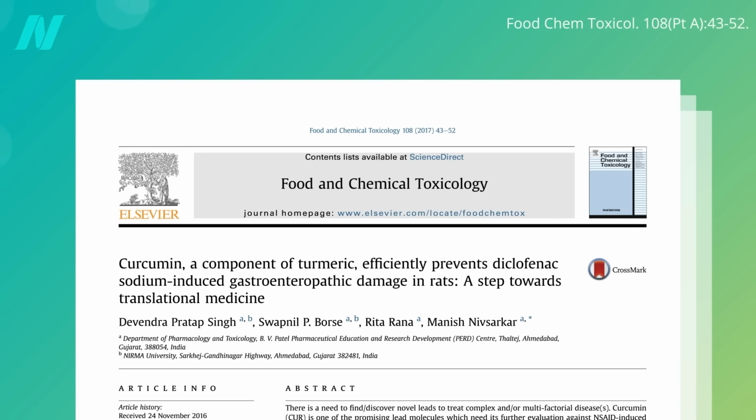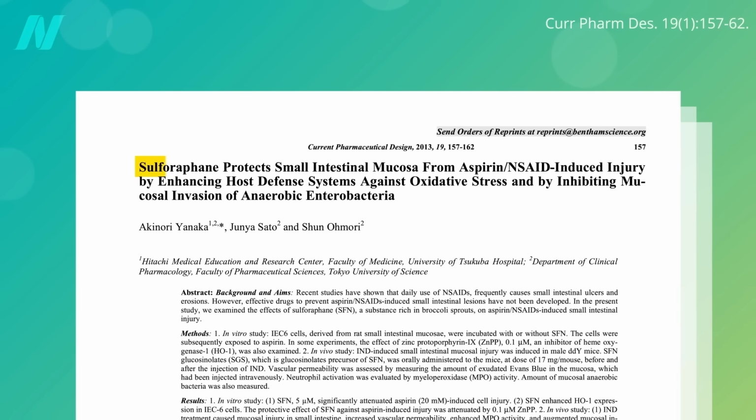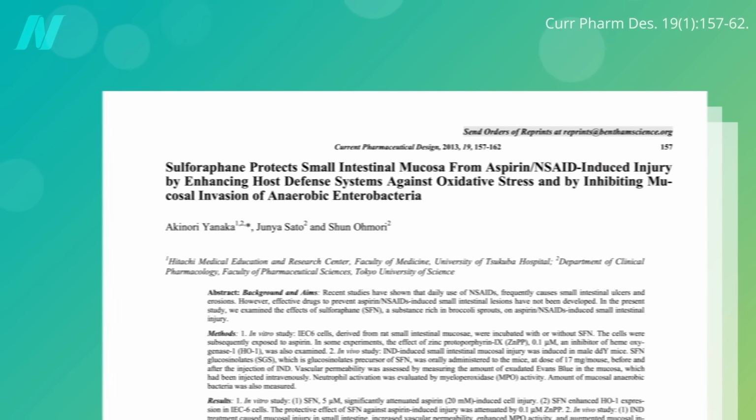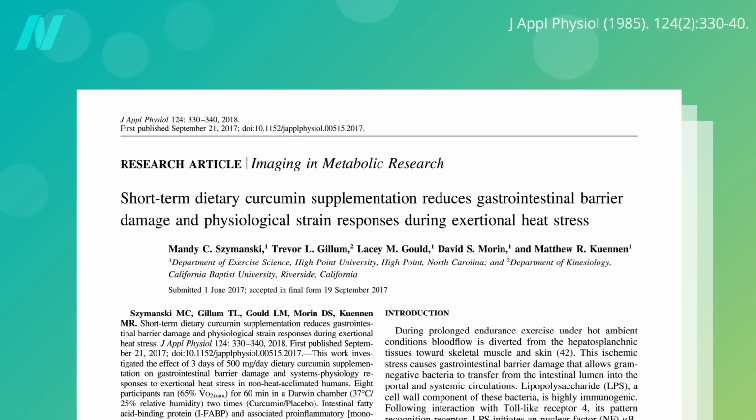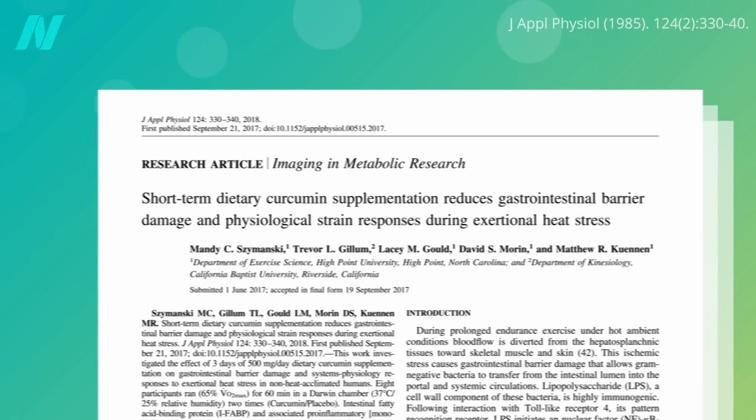Curcumin, the yellow pigment in the spice turmeric, can help prevent the intestinal damage done by ibuprofen-type drugs, but that's in rats. Similar protection was noted for the broccoli compound sulforaphane, but that was in mice. No human studies on broccoli yet, but there was a study on 3 days of the equivalent of about 2 to 3 teaspoons a day of turmeric, which did reduce the gastrointestinal barrier damage caused by exercise. Less may work too, but no smaller doses have been put to the test.